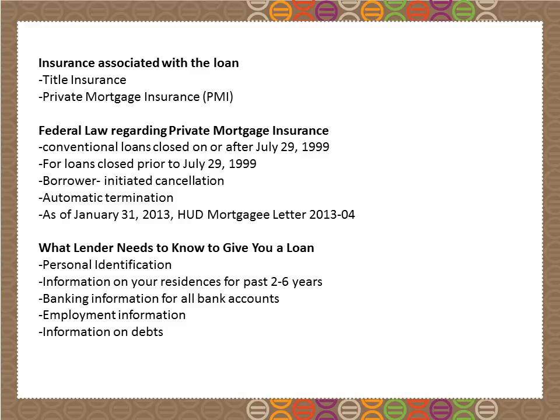Insurance associated with the loan. Title insurance, private mortgage insurance, PMI. Federal law regarding PMI. Conventional loans closed on or after July 29, 1999. For loans closed prior to July 29, 1999. Borrower initiated cancellation. Automatic termination. As of January 31, 2013, the HUD mortgagee letter.